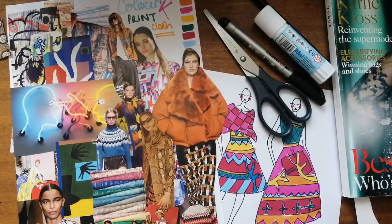It will give you a few new skills because you really have to look at trends, or you can predict your own. And when I say trends, it could be things like floral print, colour, animal print, safari, monochrome, metallics. It could be anything. It's completely up to you, and you can have a look through some magazines and see what's popular, or you can come up with your own. That's completely up to you.